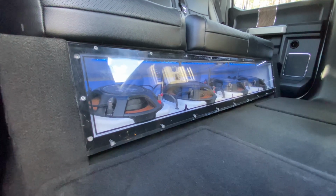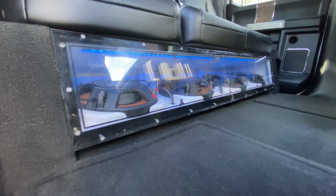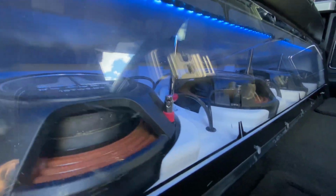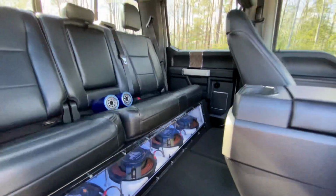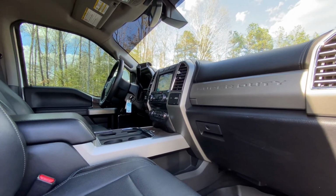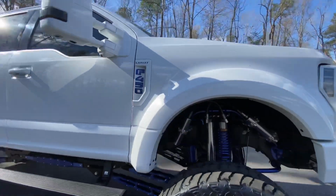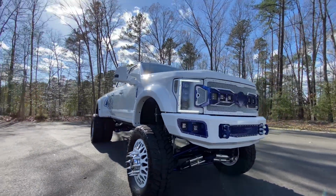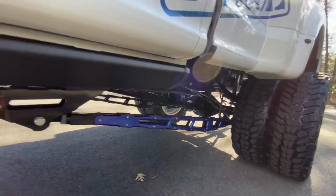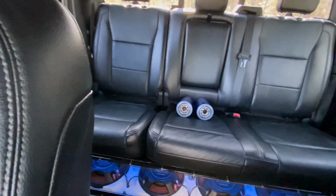That's backlit at night, four JLs. There's JL amps behind that box. You have Focal speakers and tweeters throughout as well, with two amps for the highs. It's absolutely as loud as can be. All hooked up through a clean factory sound system or head unit. You got your color match oil filters right there.